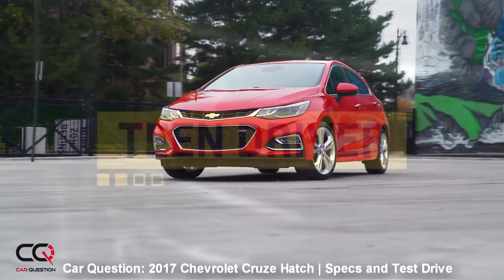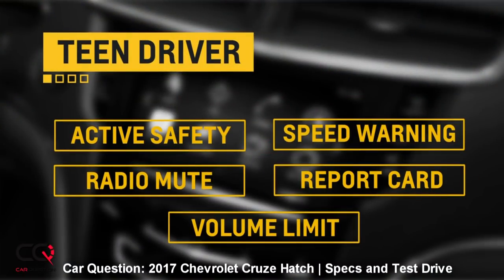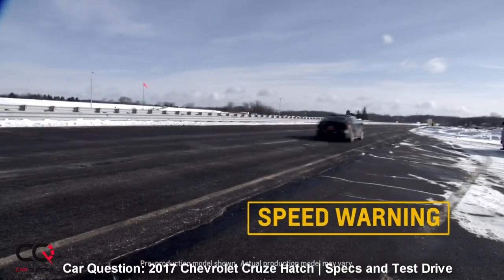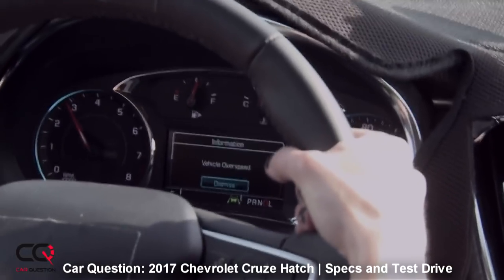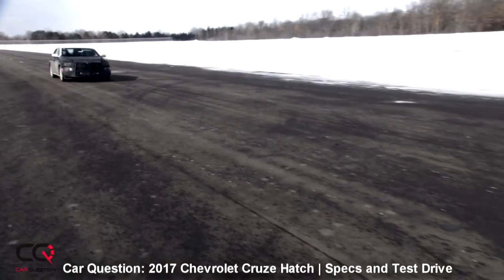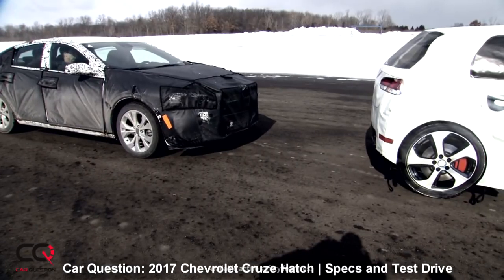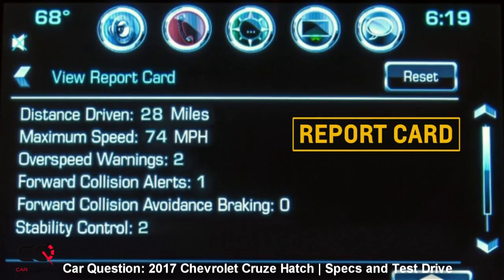And one of the features that I really like right now is the Teen Driver feature that helps support safe driving habits and offers driving statistics for parents. So they will be able to see how well your teen is driving or how badly, and make some corrections before something happens to him. You've also got 10 airbags in the car, including driver and passenger knee airbags. The rear view camera is also standard on any version of the Cruze.